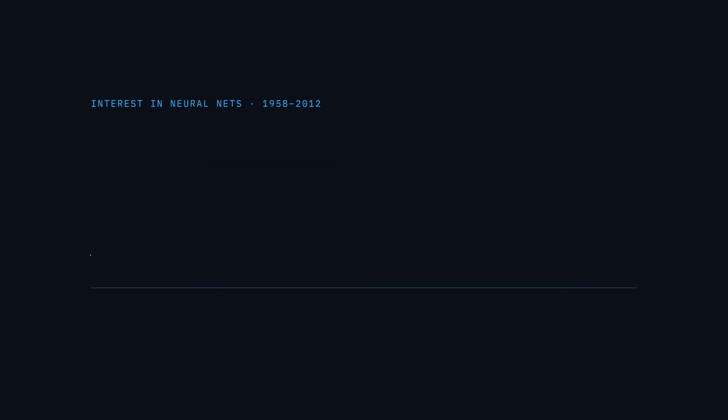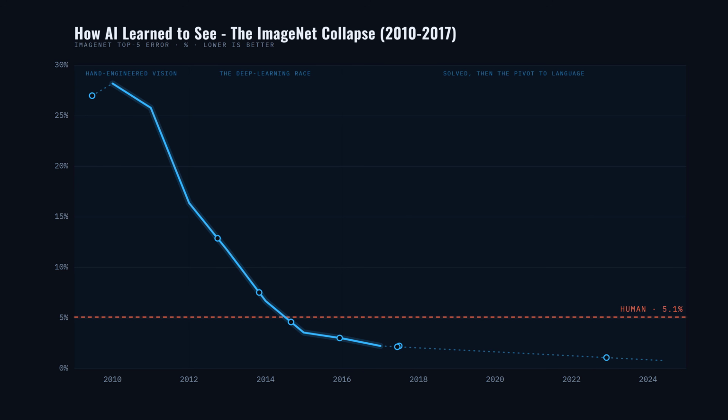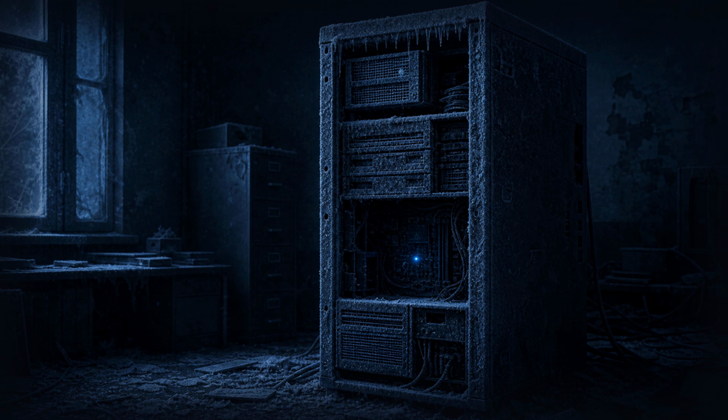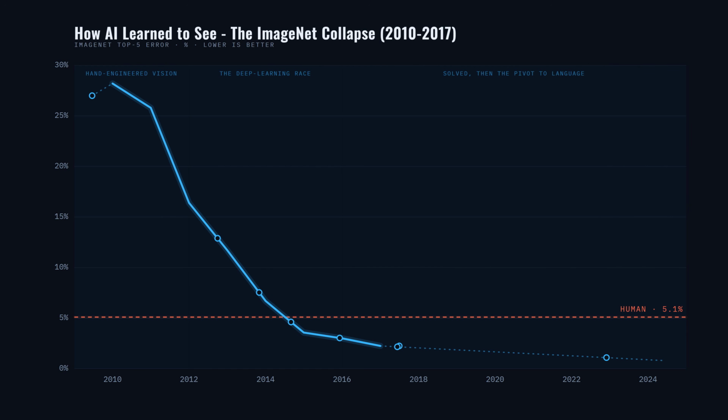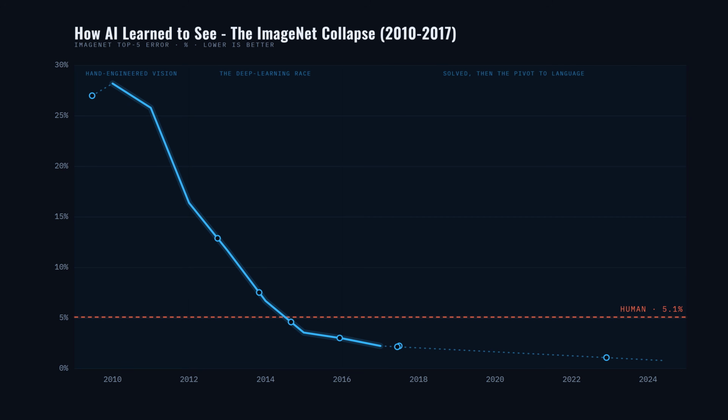But there's a piece missing from this story, and it's the reason the early years sat so flat. The method that would eventually shatter this benchmark already existed. It had existed in pieces for decades. The neural network, loosely inspired by the brain, went back to the 1950s. The trouble was, it kept not working. It got hyped, it underdelivered, funding collapsed. Twice. People called those stretches the AI winters.